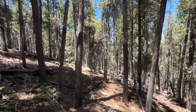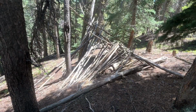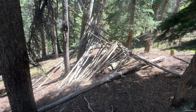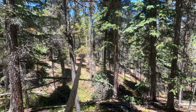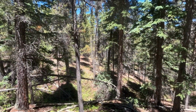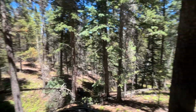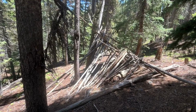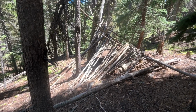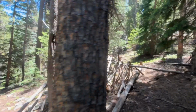Maybe there's a structure down here. Let's see what that is. All right, I was just about to go down the hill when I look over from right here where the structure is. Big Daddy over there. I don't know if you could see it, but I just saw this through the trees on the edge of the ravine here. Just another piece of evidence.